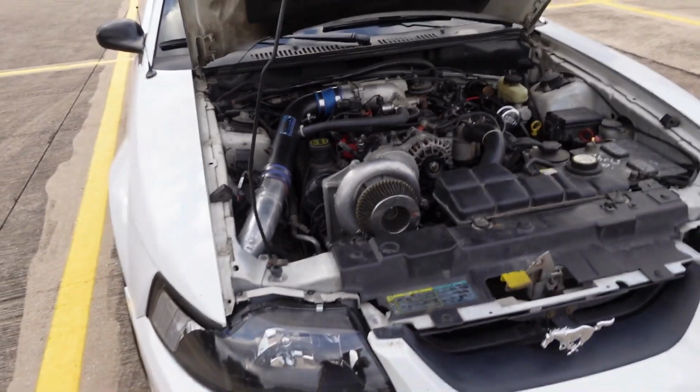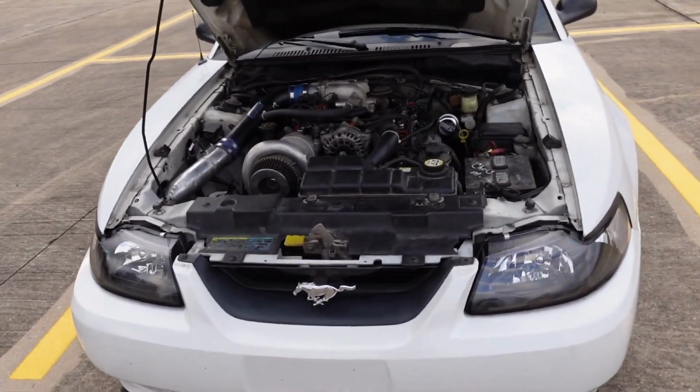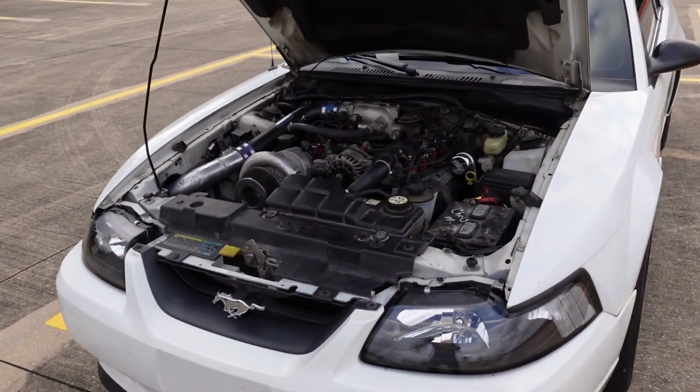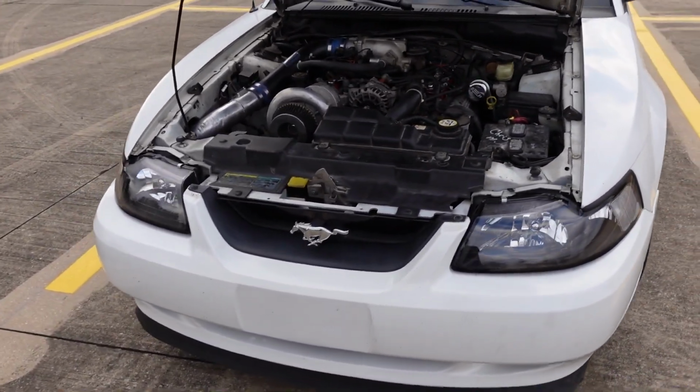I'm super happy with the numbers. 450, 450, matched up evenly on a Mustang dyno. So take that for what you will. This was not on a Dynojet, this was on a Mustang dyno. On a Dynojet, who knows what it would have made.